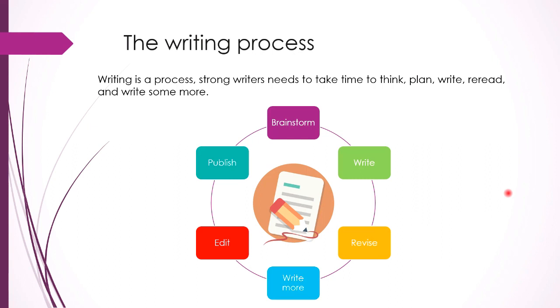In this case, they have time to think, to plan, to write, to reread, and write some more. Here, as you see in the graph, there are 6 important steps. The first one is brainstorm, then you have write, then revise, then write more, then edit, and publish.